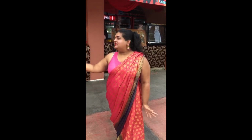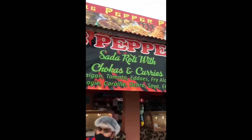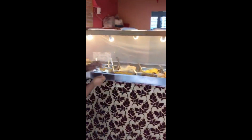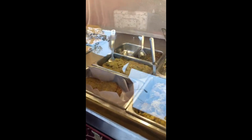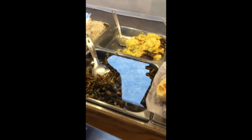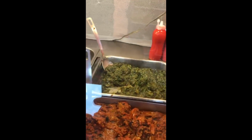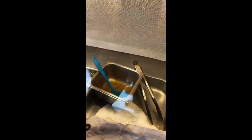So now I'm in front of Trini's Pepper Pot Treats. This young man here will let us know what they have available. Today, in Trini's Pepper Pot Street, we have coconut chutney, we have baigans, we have veggie burgers, we have saheena, we have eddoes, we have fry aloo, we have fry okra. This is the pepper roti, we have our sauces, the pepper, and there's sweet sauce around here.